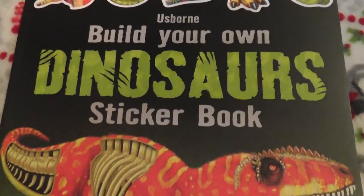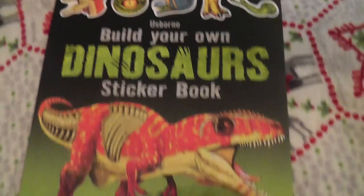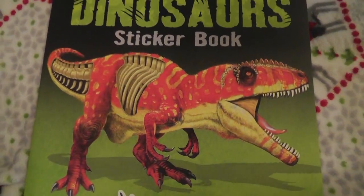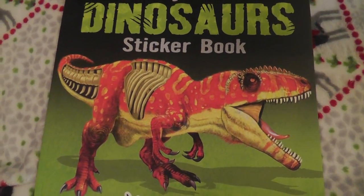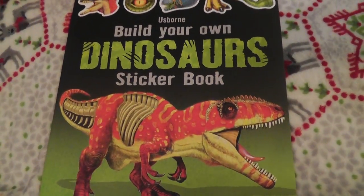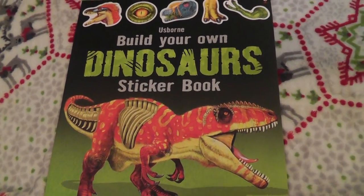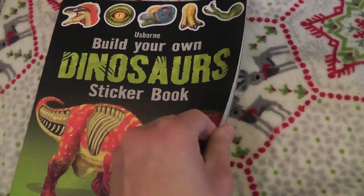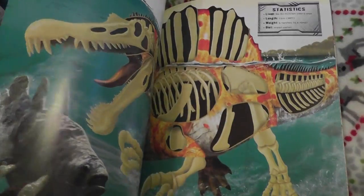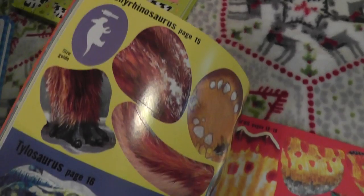And dinosaurs, of course. Build your own dinosaur sticker book. So again, this is for a little bit older children rather than that other dinosaur sticker book you saw. But if you're working on this stuff with your children and they're younger, they can use these easily. It can be for more ages than the stated ages. So here, I'll show you. We'll start here and show you some of the stickers.